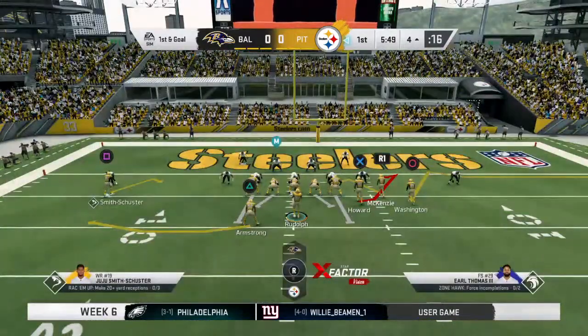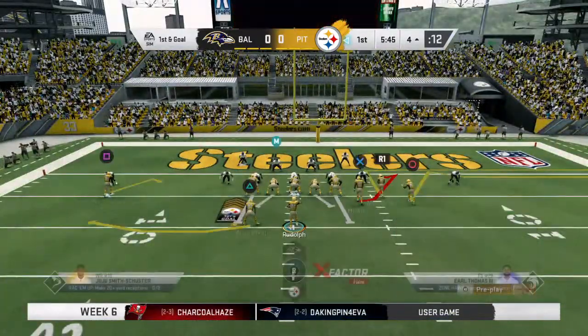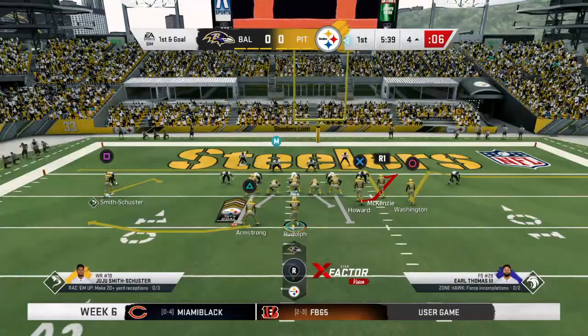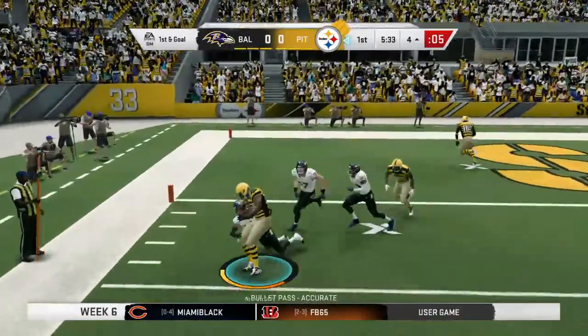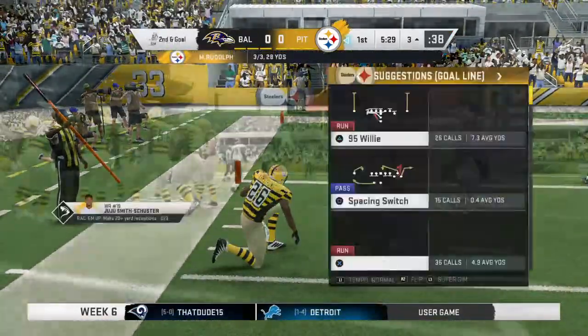So we got man. From the gun, here's Rudolph. Buying time to his left. This will be caught at about the 5. Not able to go anywhere that time.